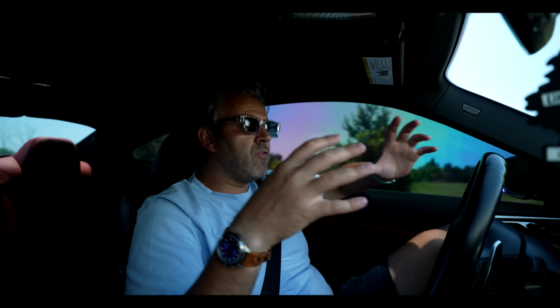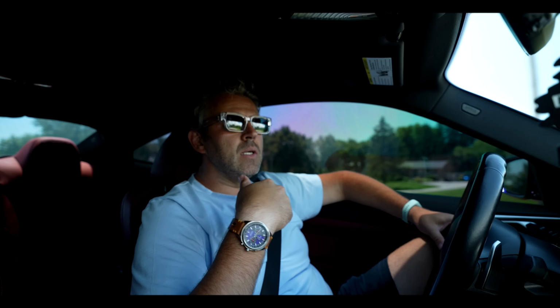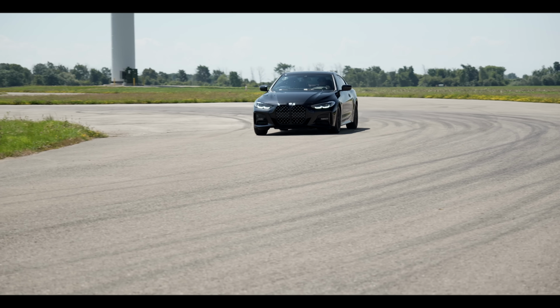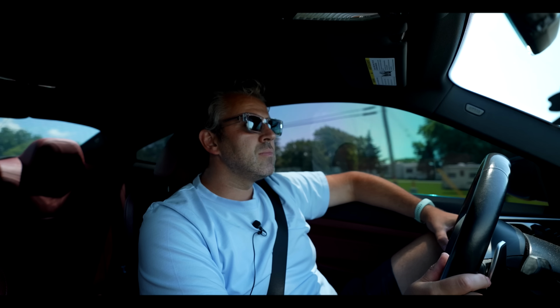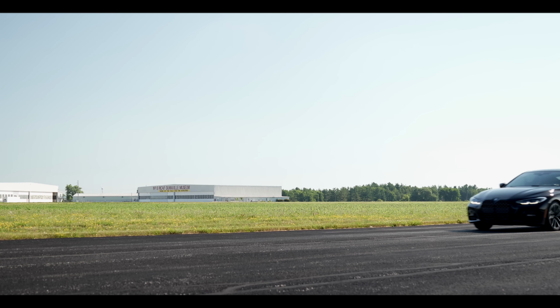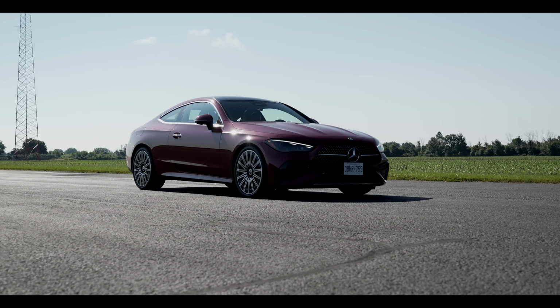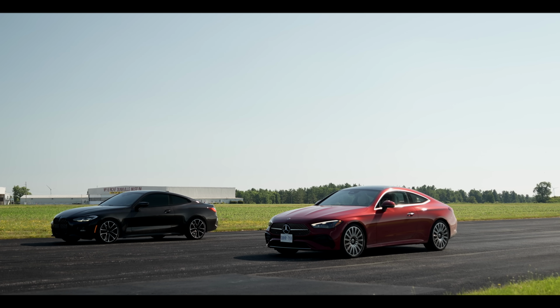The room inside the CLE is far better than this. It just feels larger overall. This feels very small. It actually doesn't feel like you have seats in the back when you're driving. It feels like a two-seater overall, which is kind of weird. The BMW feels like it's faster than the Mercedes on the road, but there's only one way to find out. A drag race.